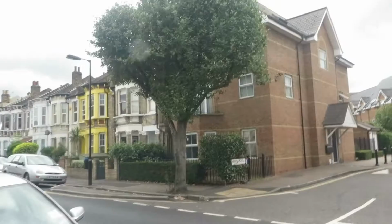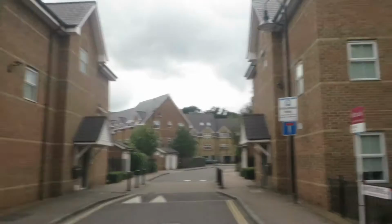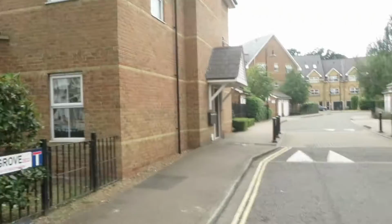Here we are at the border of Hayes Grove. It's a relatively recently built estate in East Dulwich. It seems like, on both the 1824 and flooding maps, the river probably runs through here towards the station. And we've just come out by East Dulwich station.